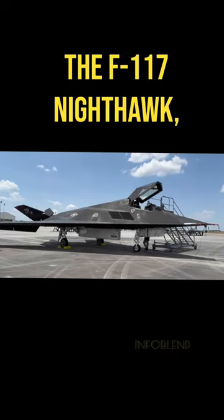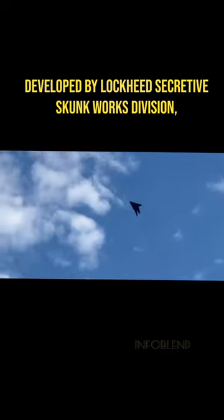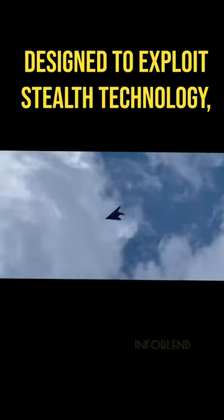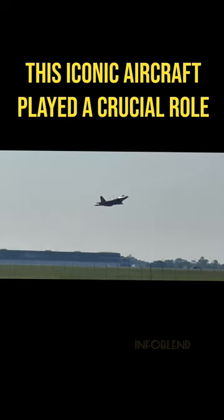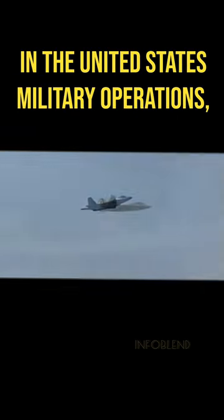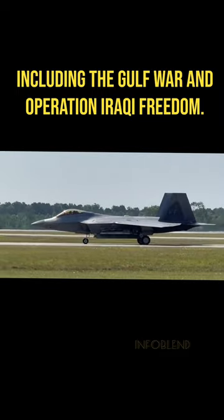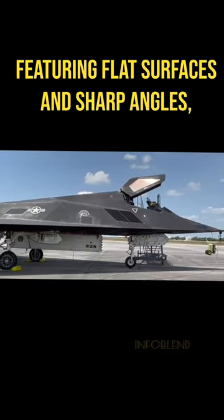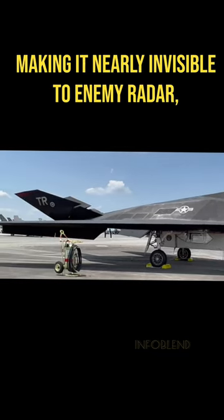The F-117 Nighthawk, developed by Lockheed's secretive Skunk Works division, was the world's first operational aircraft designed to exploit stealth technology introduced in 1983. This iconic aircraft played a crucial role in the United States military operations, including the Gulf War and Operation Iraqi Freedom. Its unique design, featuring flat surfaces and sharp angles, reduced its radar cross-section, making it nearly invisible to enemy radar.